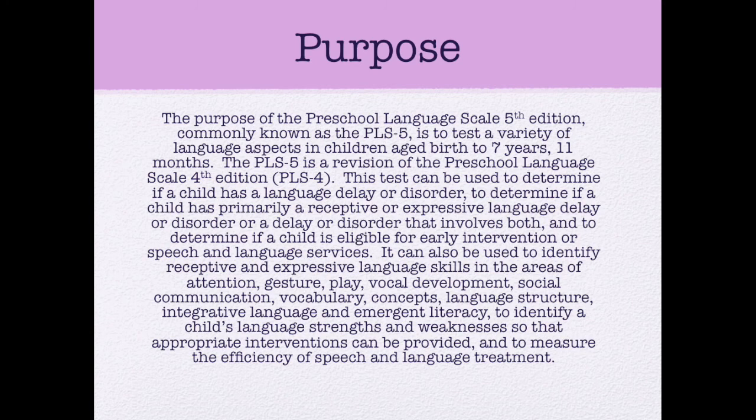This test can be used to determine if a child has a language delay or disorder, to determine if a child has primarily a receptive or expressive language delay or disorder, or a delay or disorder that involves both, and to determine if a child is eligible for early intervention or speech and language services.